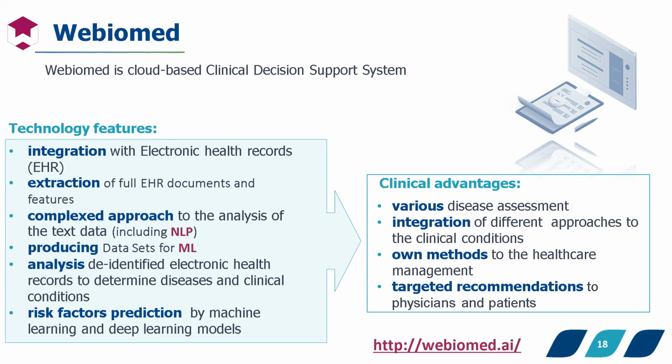Computer Decision Support System VideoMed is the first company in Russia which received a registration certificate for a medical device from Roszdravnadzor. Detailed information about VideoMed you can see on our website.